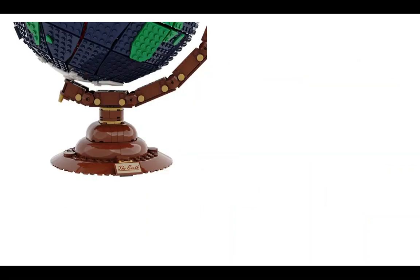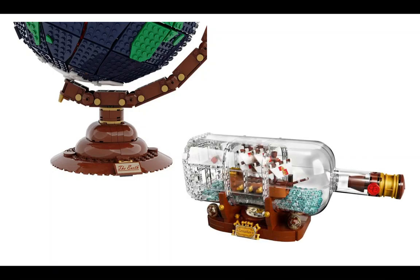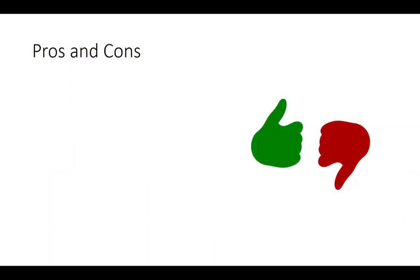The base of it reminds me of another idea set, which is the ship in a bottle. Again, you can see that Lego's final product, the Leviathan, was done very nicely. I expect them to make similar changes to the base of the globe, and of course, I expect them to make significant improvements so the globe is structurally sound. It's an innovative design, I'll give you that. Let's take a look at the pros and cons. So here are the pros.